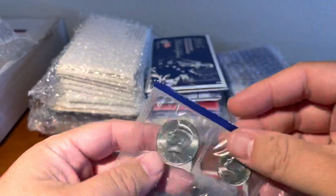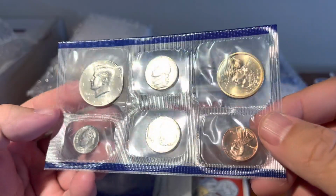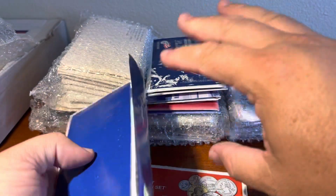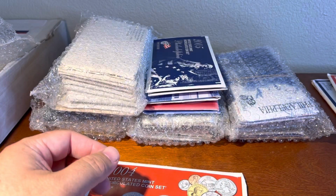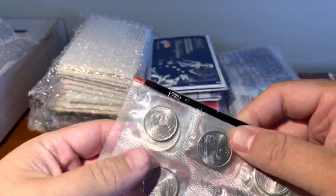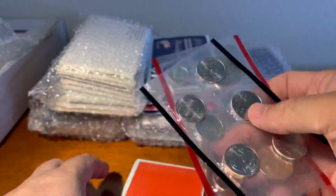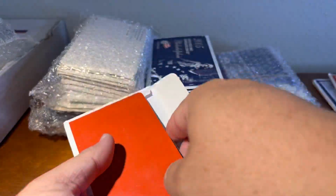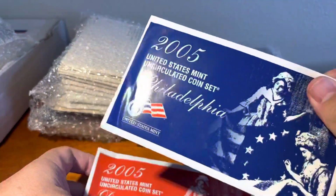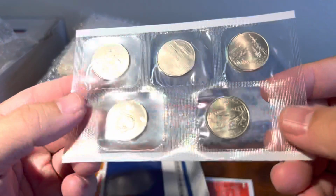Here's the other denominations. 2004 P. Sacagawea dollar is kind of a tough date. When we get into the earlier dates, there are varieties that you can look out for from like the 70s, the 70s and earlier. Here's the Denvers. Just making sure I'm not missing anything. Yeah, all right. So those are the Denver coins. Here's the 05. So I believe these are going to be the, oh yes. Okay, so there you go.